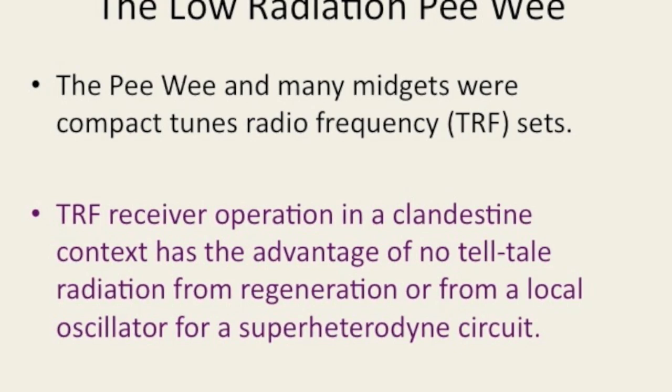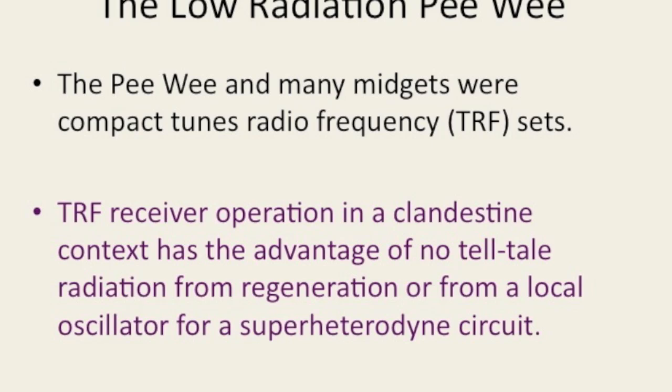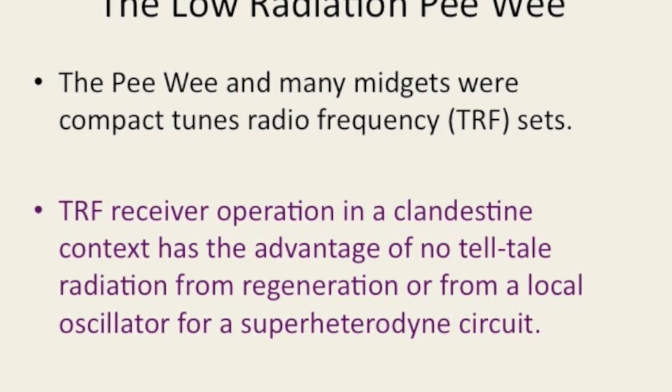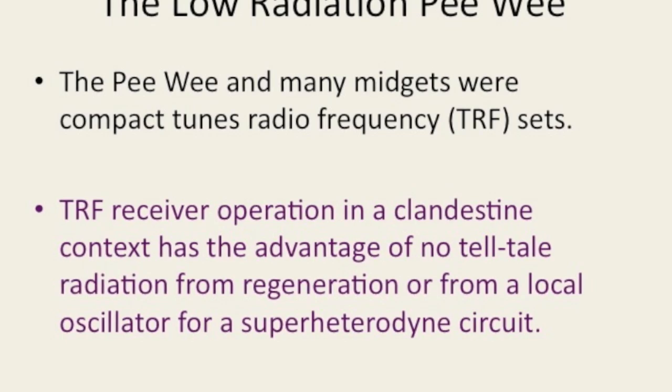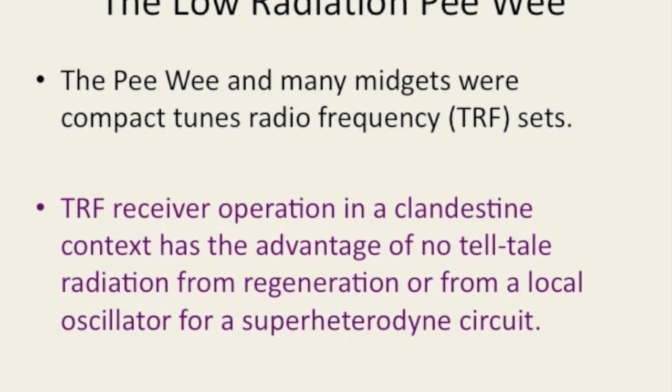So the TRF, which is what many of these Pee-wees and midgets actually use, is the ideal circuit for clandestine operations because it doesn't radiate. That's very, very important, particularly if you're the guy operating.